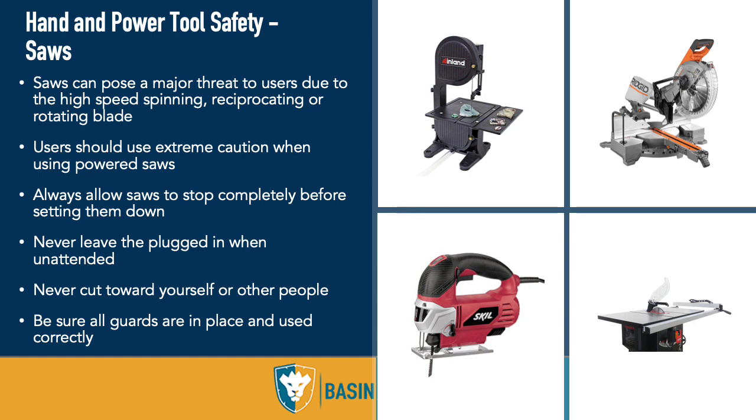Essentially what we want to do is prevent any part of our body or clothing from getting caught in one of these. And there have been many times, not just in saws, but in engines and articulating parts and moving parts, where clothing has been drawn in and then caused an injury by sucking the person into the equipment or the saw. So keep that in mind.